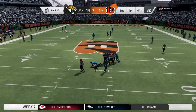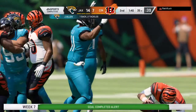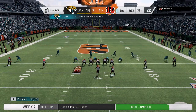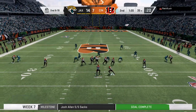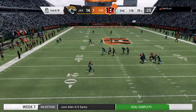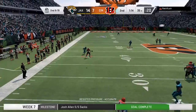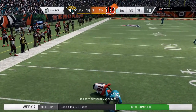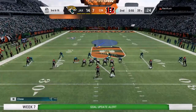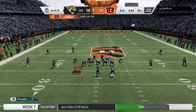Nowhere to escape, and he goes down. Josh Allen able to record his 5th sack of the season. After the sack, it's 2nd and 19, and the road gets a bit tougher from here. And now the throw hauled in by Green. 4 yards on the completion, and it sets up a 3rd down.